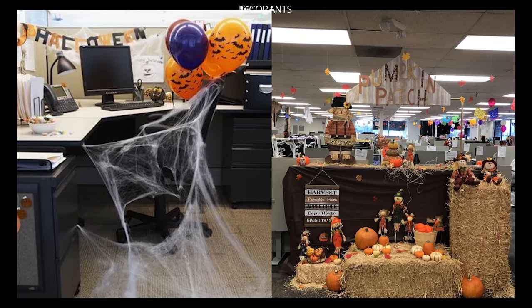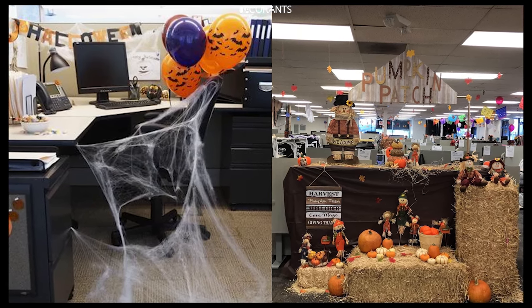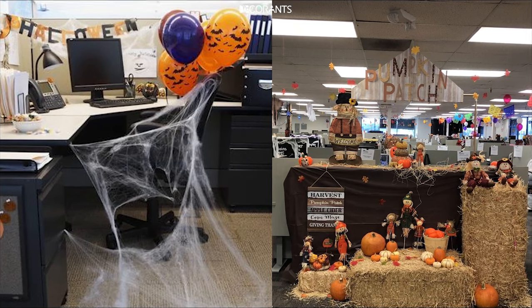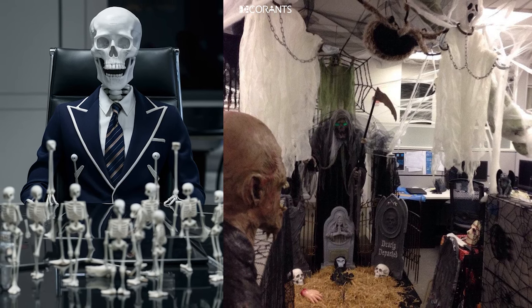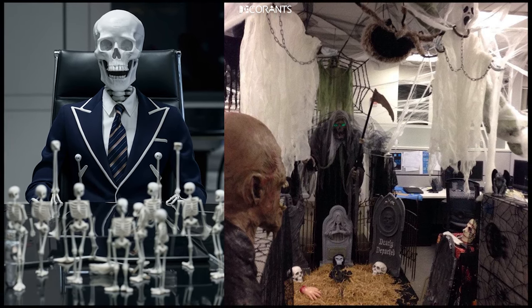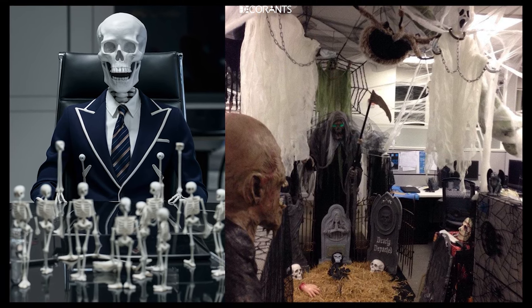6. Halloween decals or stickers. For a more temporary option, use removable Halloween decals or stickers on cubicle walls, windows, or glass partitions. They're easy to put up and take down once Halloween is over.